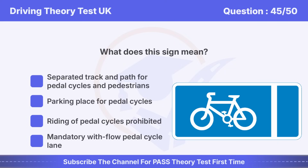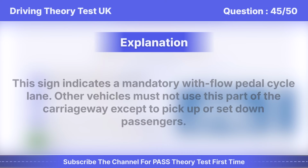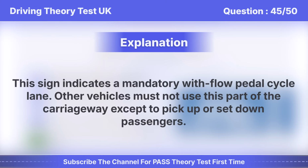Question 45. What does this sign mean? Option A. Separated track and path for pedal cycles and pedestrians. B. Parking place for pedal cycles. C. Riding of pedal cycles prohibited. D. Mandatory with-flow pedal cycle lane. Answer is D. Mandatory with-flow pedal cycle lane. This sign indicates a mandatory with-flow pedal cycle lane. Other vehicles must not use this part of the carriageway except to pick up or set down passengers.